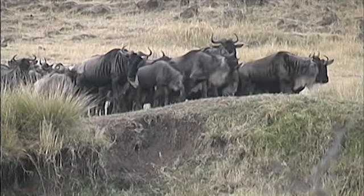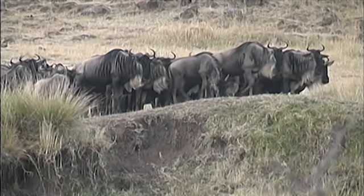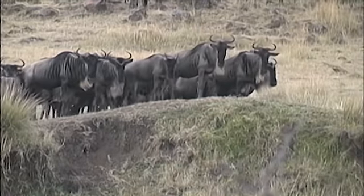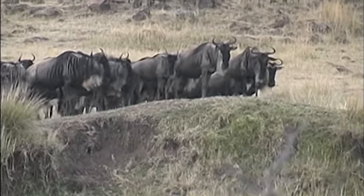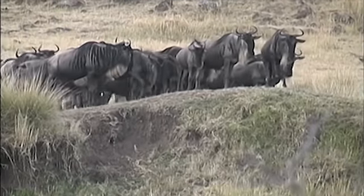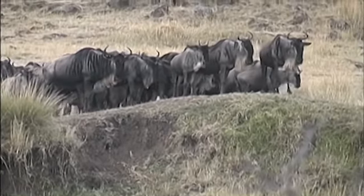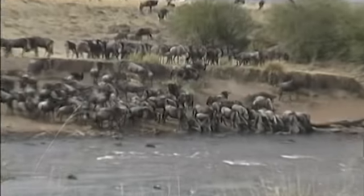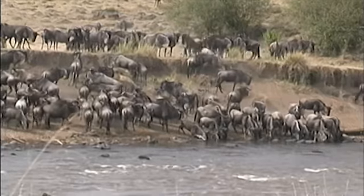Here the wildebeest and the zebras are gathering on the Serengeti side of the Masai Mara, trying to work their nerve up to come across. They picked a pretty good spot. It's fairly shallow, so it's going to be difficult for the crocs to sneak up on them.